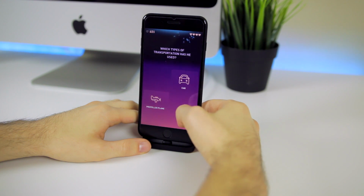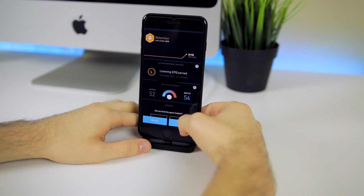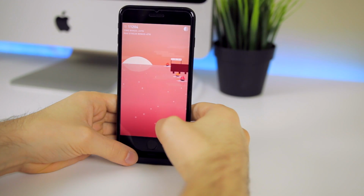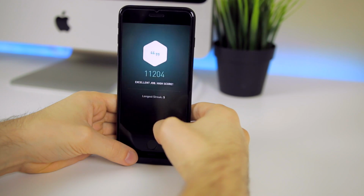Like I said, the UI is fantastic, the games are fantastic, and after each session or game, you can actually see your progress and compare it to your previous scores to see if you're actually improving over time. You're pretty much just competing against yourself to become better at whatever you want to become better at.